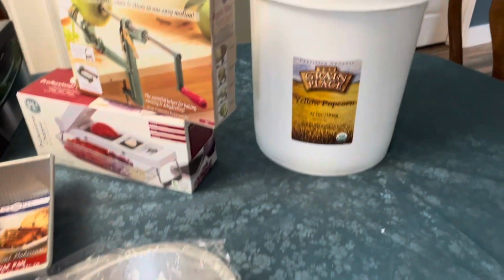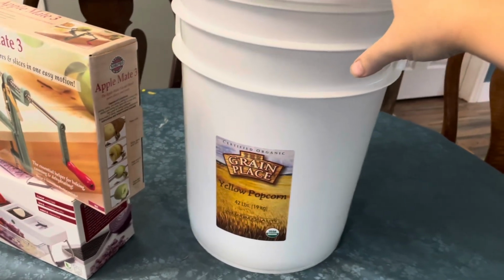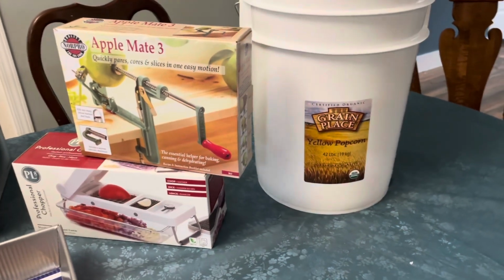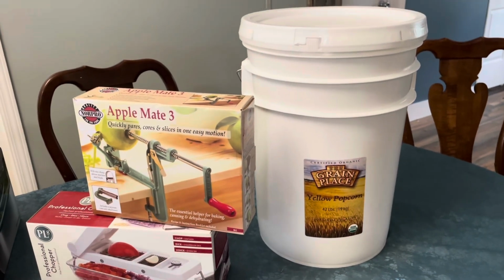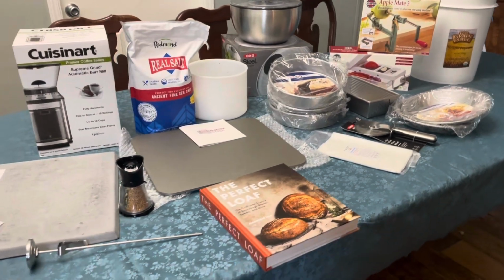And then last but not least, I only got one thing of grains, and that was their popcorn. A bucket of popcorn. I love popcorn. And I never really buy it in bulk like this. So this should last even me quite a long time. All right, so there you have it. My Pleasant Hill Grain haul this time around.